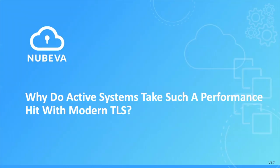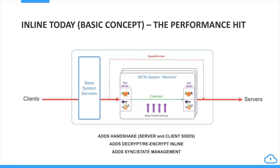So the next question is, okay, what about inline systems? Why do they take such a performance hit with modern TLS? I'm really going to focus on the man-in-the-middle technique, because man-in-the-middle is the primary mechanism that's used. So, excuse me again, for anybody out there who makes an inline system or loves inline systems, this is a very sophomoric view of a next-generation firewall or a web gateway. Let's just call it a secure web gateway.